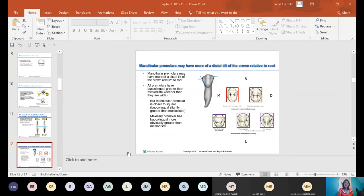Okay, so let's go ahead and get started again. So back to the premolars. So the mandibular first premolar is closer to square. Oh, I'm sorry, I should start from the beginning. Mandibular premolars may have more of a distal tilt. Oh, I showed you that already. All premolars have a buccal lingual greater than the mesial distal, but the mandibular premolar is closer to square.